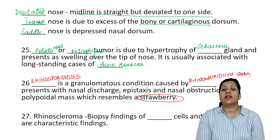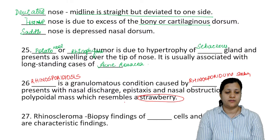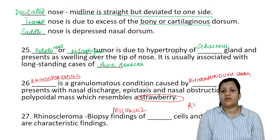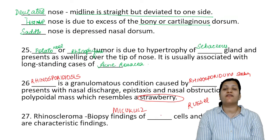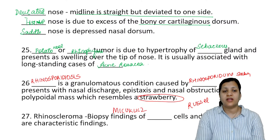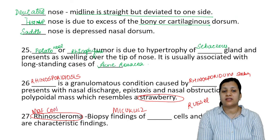Now, what findings would you see in a patient with rhinoscleroma? Yes, biopsy findings of a patient with rhinoscleroma would show Mikulicz cells. Whenever you see Mikulicz cells and Russell bodies, you have to be sure that we are talking about rhinoscleroma. In rhinosporidiosis, you will see sporangia with spores, but in rhinoscleroma, Mikulicz cells and Russell bodies. Please remember, in rhinoscleroma the agar that you use for culture is called MacConkey's agar.